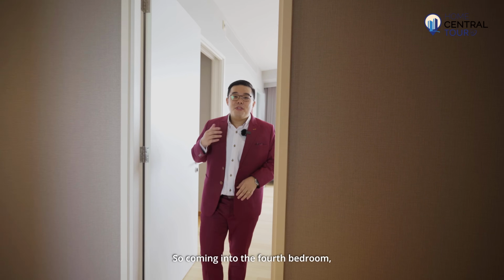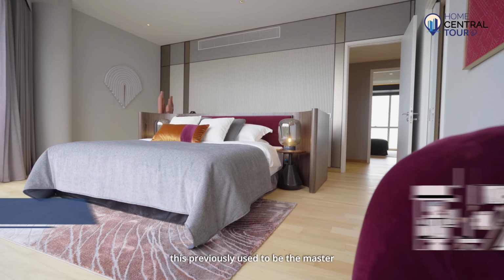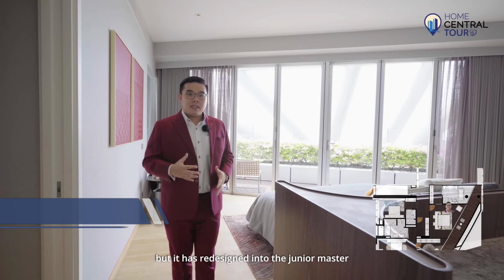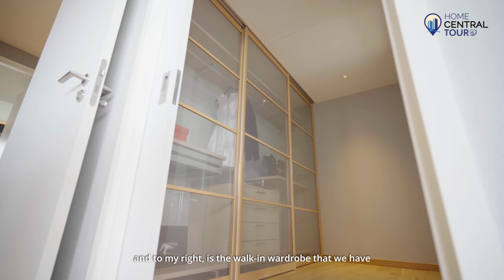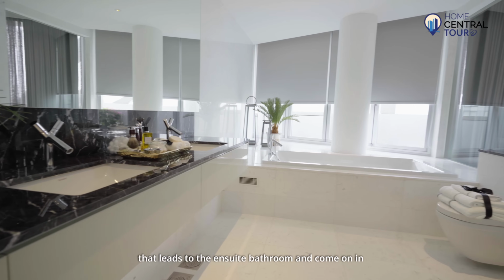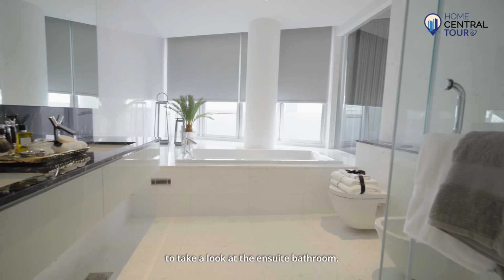So coming into the fourth bedroom, this previously used to be the master, but it has been redesigned into the junior master. And to my right is the walk-in wardrobe that leads to the ensuite bathroom, and come on in to take a look at the ensuite bathroom.